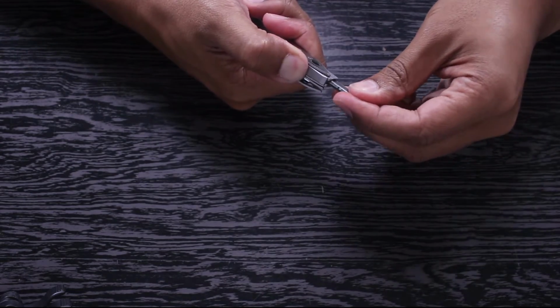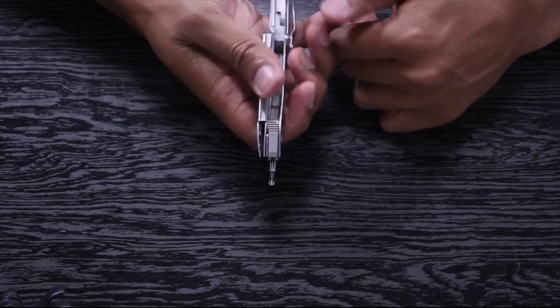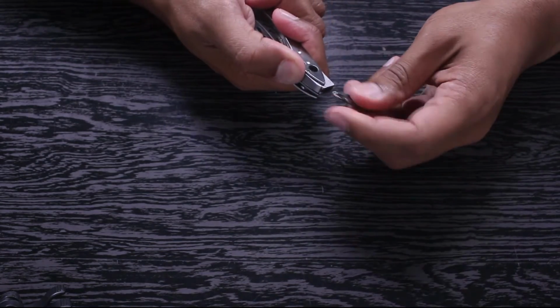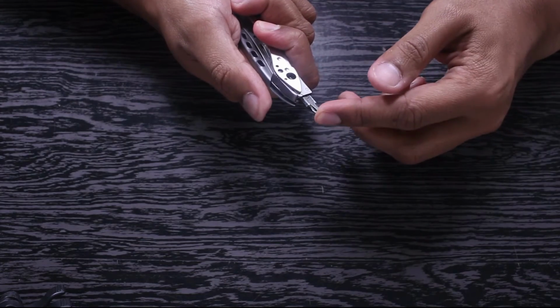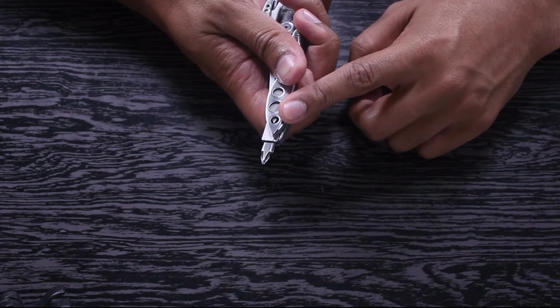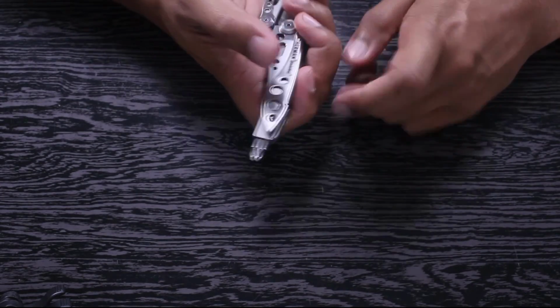So you've got a star screwdriver, two different sizes. And what's really cool about these is they work on most star screwdriver sizes, especially the small one. It works on even your laptop, the little tiny screws at the back end of your laptop. It works for that as well. So the star side is really good.